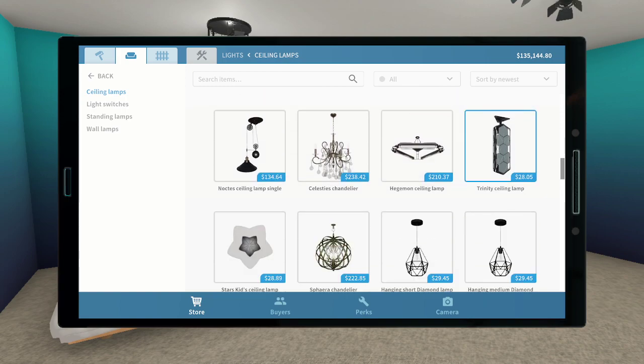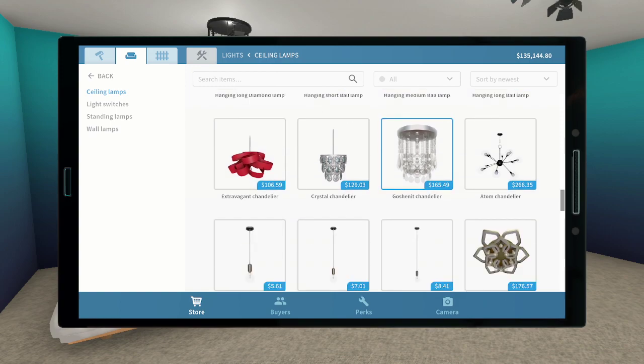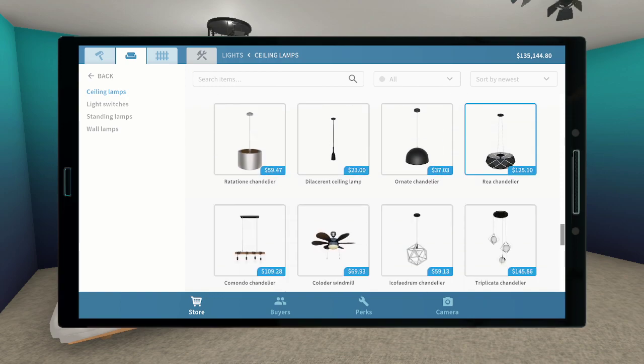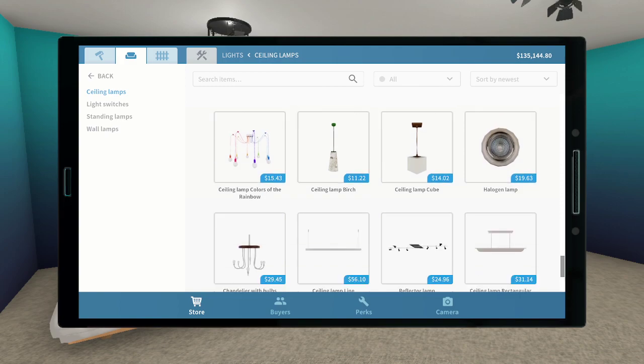I don't want anything fancy schmancy. Oh, excuse me, a little burp or something. I may need a couple of ceiling lights because this is a pretty big room.